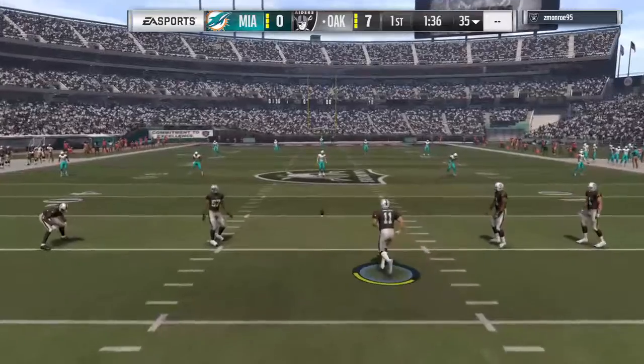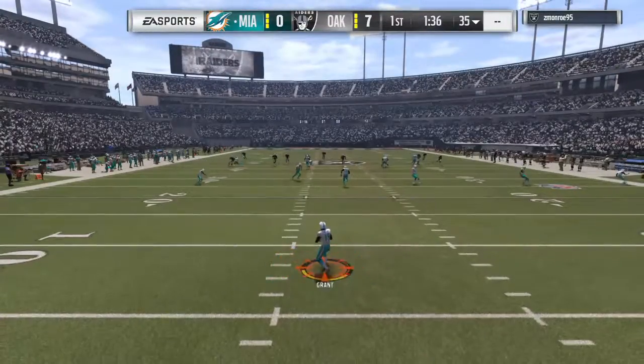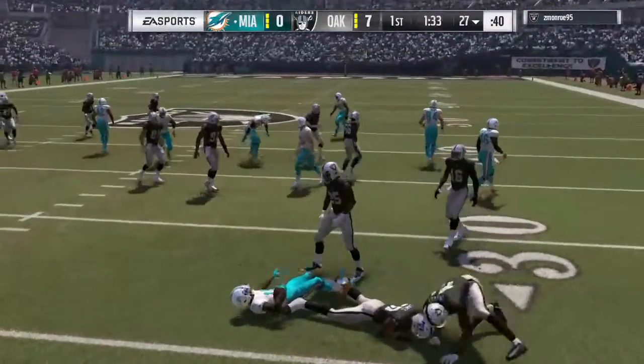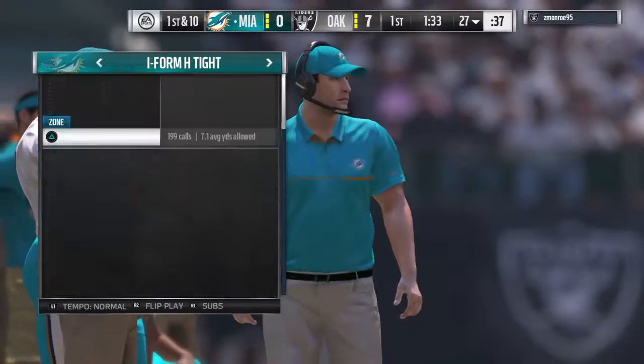Now Janikowski following the score. He'll boot this one away. Here comes Grant on the return. And he'll take this across the 25, a couple extra yards, up to the 27-yard line.